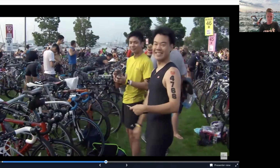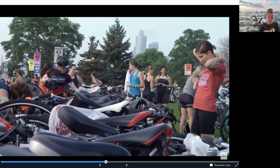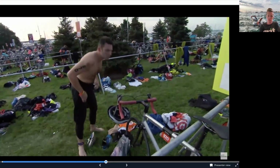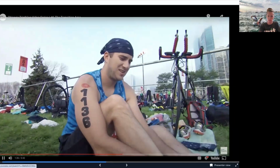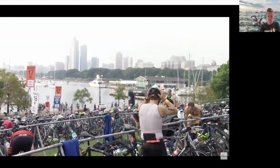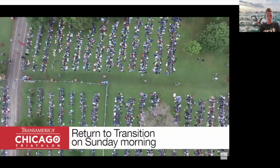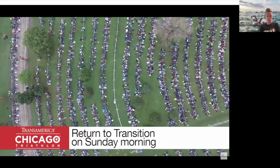Athletes have the option to rack their bikes either Saturday afternoon or early Sunday morning, but we recommend the Saturday option, allowing you to familiarize yourself with the landscape during daylight hours. See our website for a detailed map, along with very clear instructions on how to find your spot, lay out your gear, and navigate both Transition 1 and 2 during the race. A few helpful tips to make your transition experience a success. Whether you rack your bike Saturday or Sunday, all participants must return to transition early Sunday morning to set up their gear for the race.